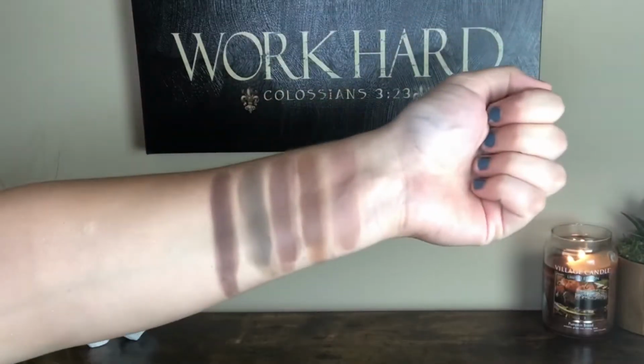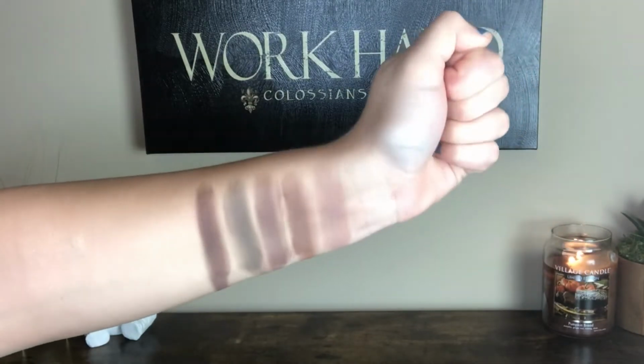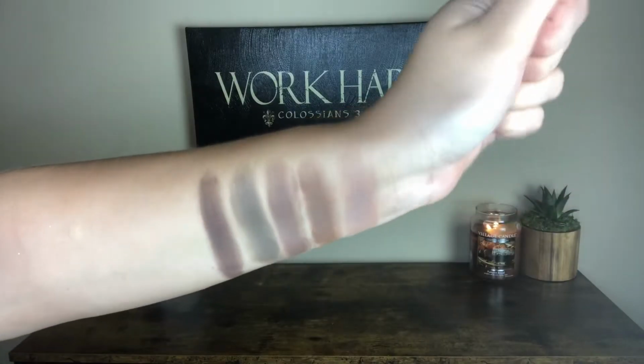Dose of Colors is like my second favorite eyeshadow formula. Anastasia being my number one, my tried and true, of course, but Dose of Colors being a very close second. They're very similar in formula, honestly. Dose of Colors maybe isn't as fallouty and as pigmented, but very close in formula.